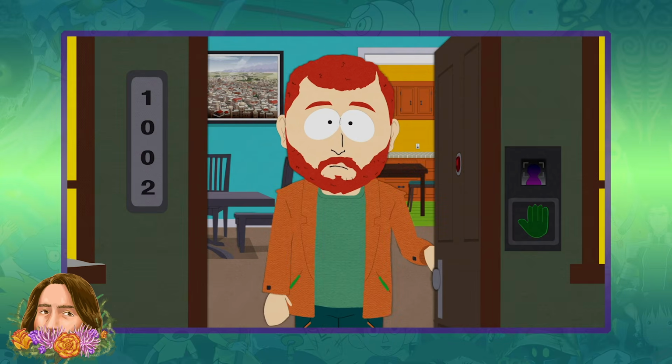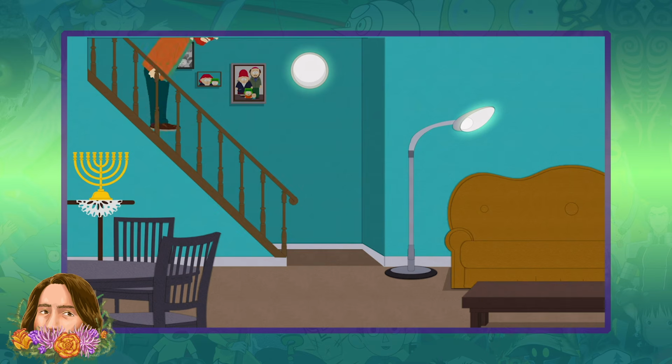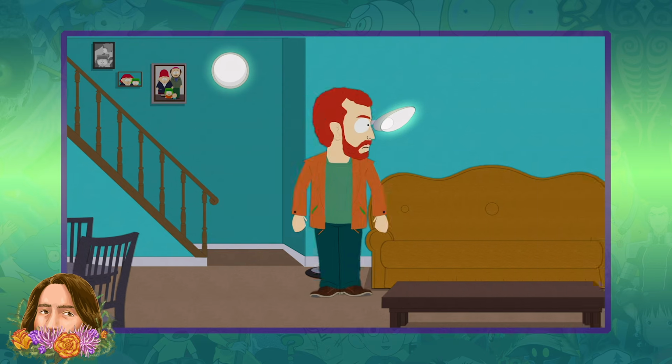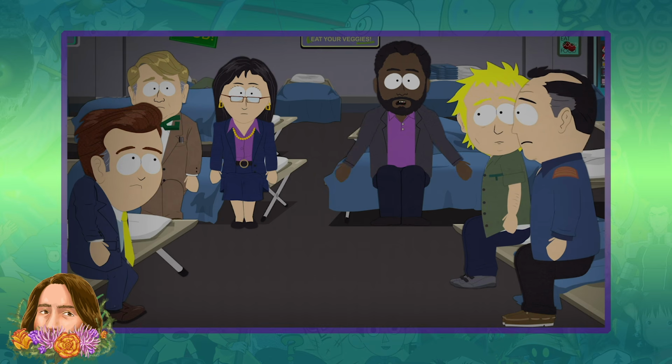But my absolute favorite thing about the future is the goddamn doorbells. Apparently in the future, all doorbells sing, sing, sing. Yeah, I fucking know. But as I mentioned earlier, the future is pretty bleak for the characters too.